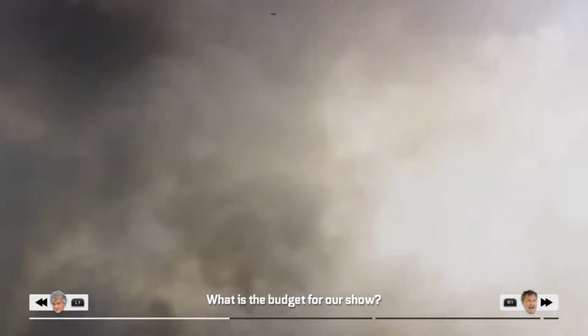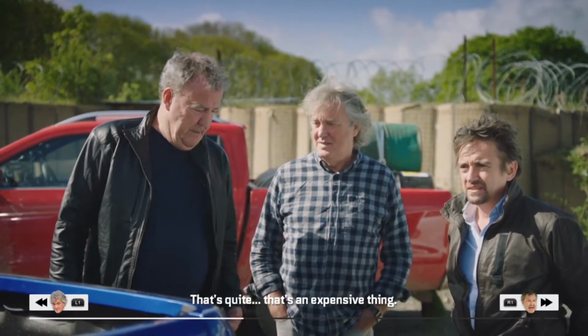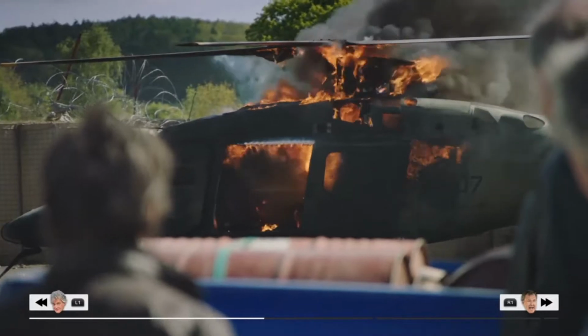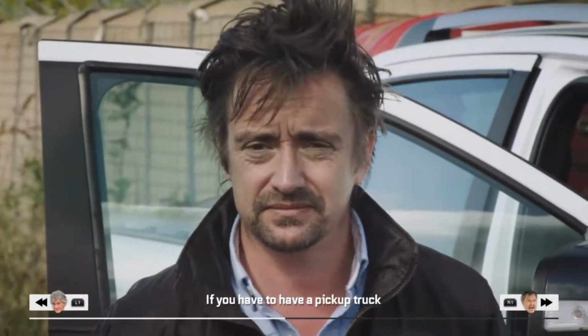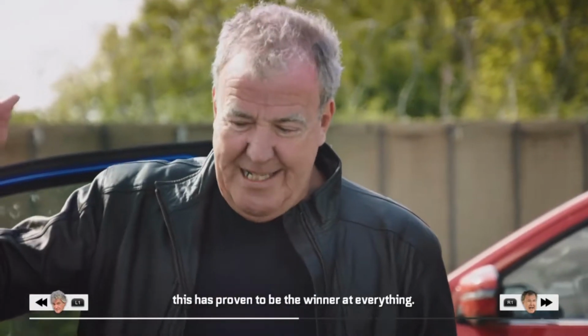What is the budget for our show? Smaller than it was. Not big enough. That's an expensive thing. Yeah, it's a helicopter. There are no cheap helicopters. Apart from that one now. Beyond useless, isn't it? Don't pat it. It's a good truck. If you have to have a pickup truck at a time of strife in your country, this is proving to be the winner at everything.